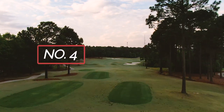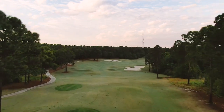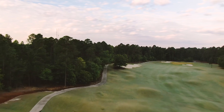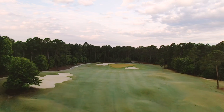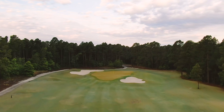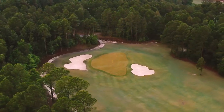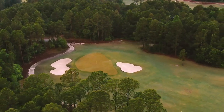The par 5 fourth, certainly a level of forgiveness off the tee shot, but it is a long, steady climb towards the green. Every bit of a three-shot hole for most golfers. A wide fairway awaits the first shot, but then the climb begins up the hill with ridges guiding you all the way there, and a bunker in front of the green as well as to the back left. Demands perfection for those with fairway metal trying to get there in two. A full wedge shot provides a more inviting approach to the par 5 fourth.